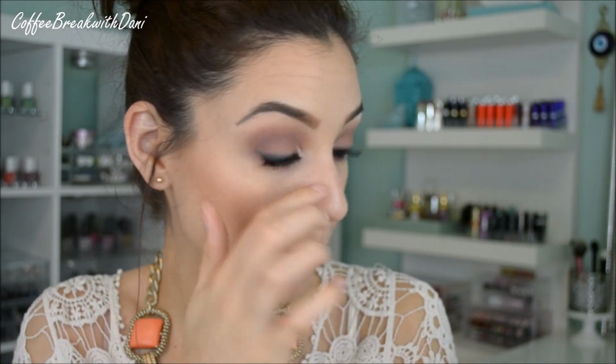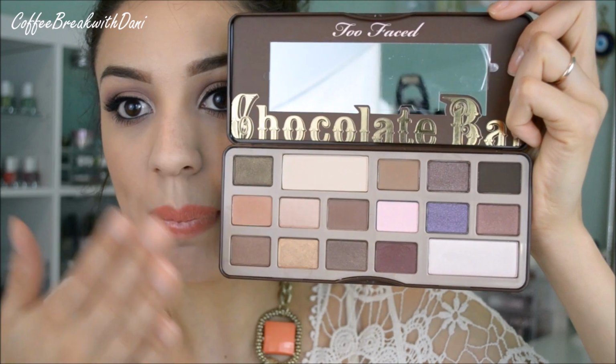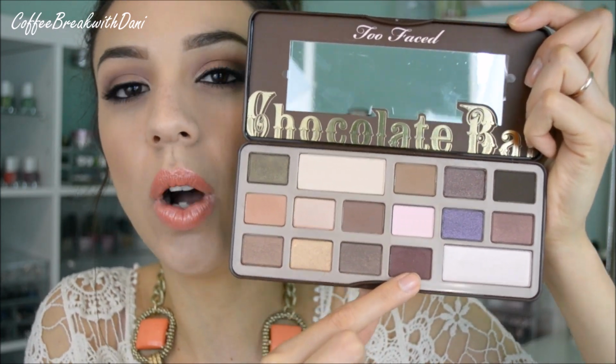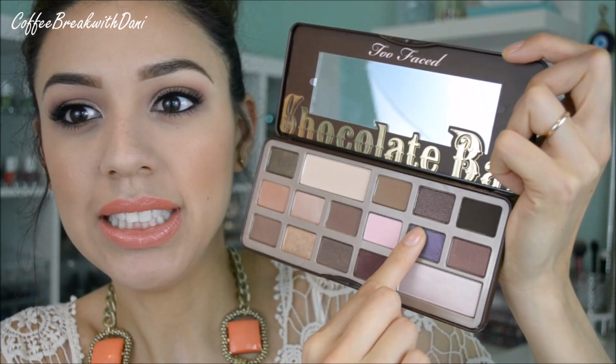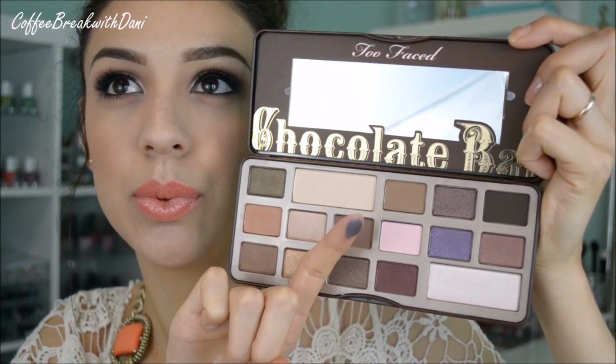So you can see this palette has a ton of options. Even though it is a neutral palette, you have this wine, like a red wine brown. Then you have this color here that's almost like a blue or purple sparkle. So it gives you a lot of options of looks that you can create.